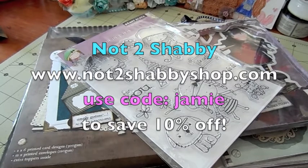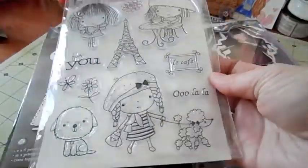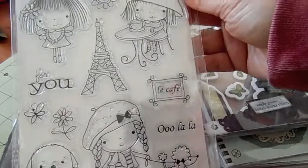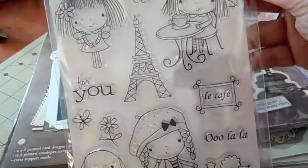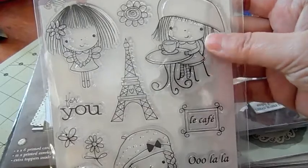Some really cute stuff. I love these Penny Black stamps in clear. They're so cute. I am ordering the new release, so as soon as that comes in, I will let you guys know. And I'm trying to order the other ones that I had that sold out. Those are on back order right now, so as soon as those come in, I will let you guys know. This one's super cute though.